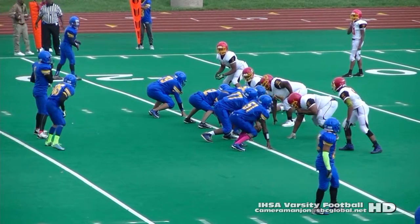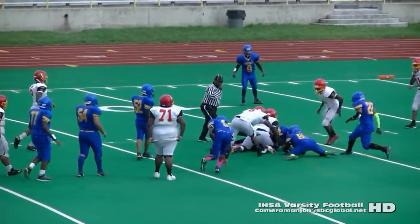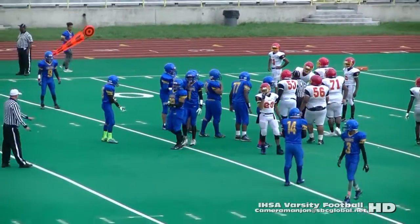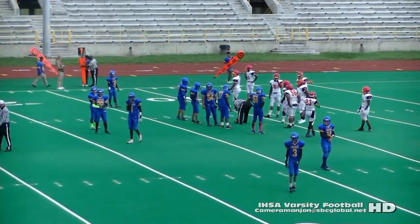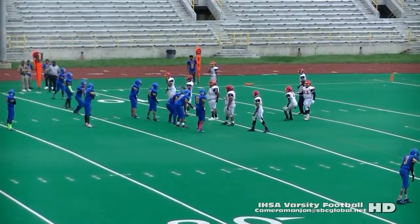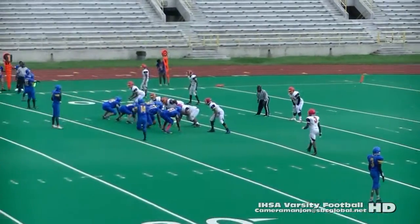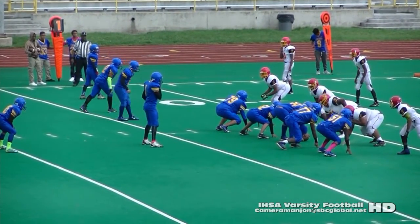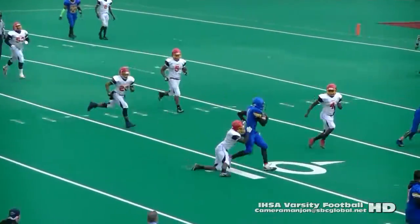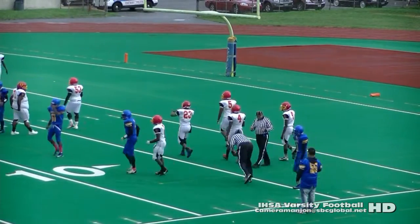Four receiver set from the shotgun. Single back. There's a snap. It's a keeper up the middle. Oh, ball comes out, but they're ruling the ball carrier down. Falcons first down. Latches on for the ride. Prosser gets the ball down to the 5-yard line.